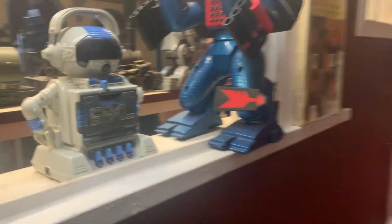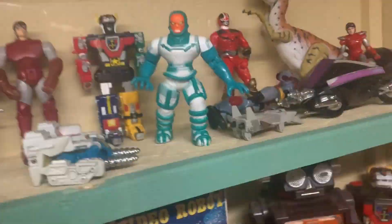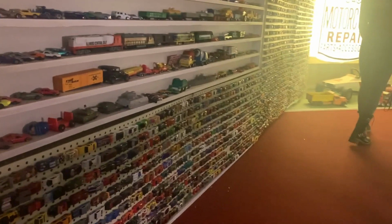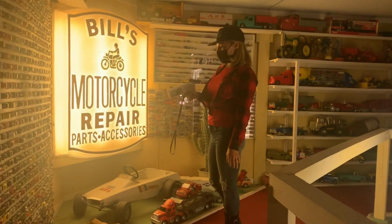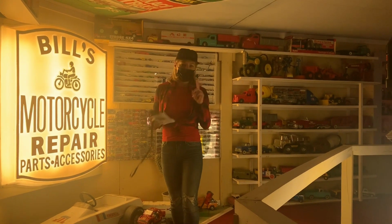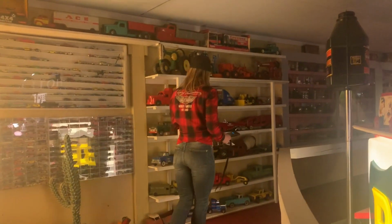Probably should have brought our friend John from our other videos because he's a huge Transformer fan, so that was kind of cool. Little Matchbox cars. Oh, but this sign is super cool. Bill's Motorcycle Repair Parts and Accessories. So he says on his tour that he has a shop, and when we pulled in and we took that early footage, that was actually at his shop where he does restoring. That's what he tells you in the guided tour.